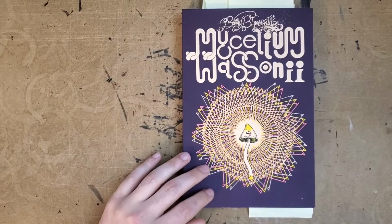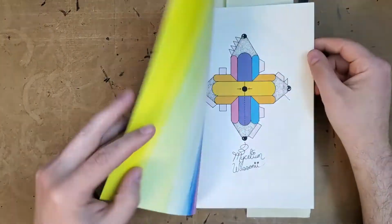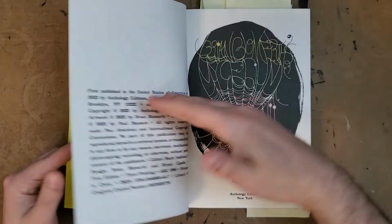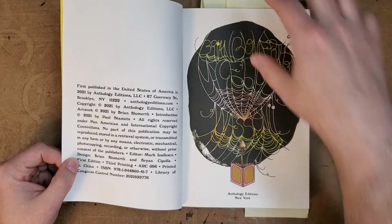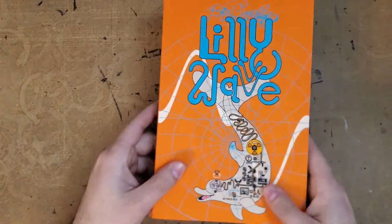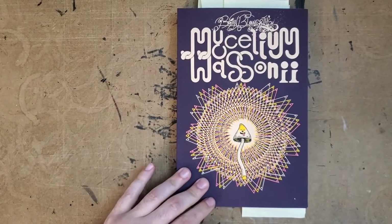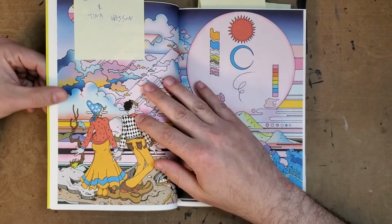And then the most recent one, the one that caught my eye because this is newly just out. By the way, I should shout out the publisher. The publisher is Anthology Editions in New York. And I think this is the newest one that came out. Maybe, oh no, sorry, the Lily Wave is the newest one that just came out. And that's the one that caught my attention. And then I realized there were 3 books and I got them all.